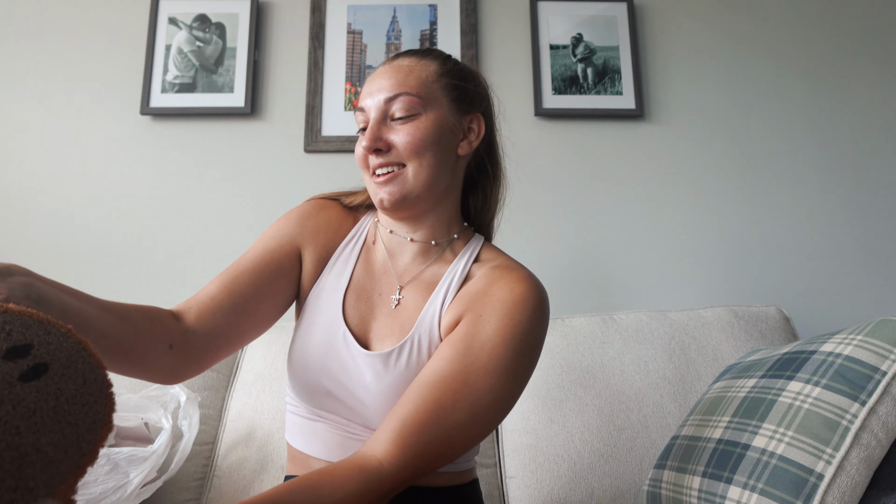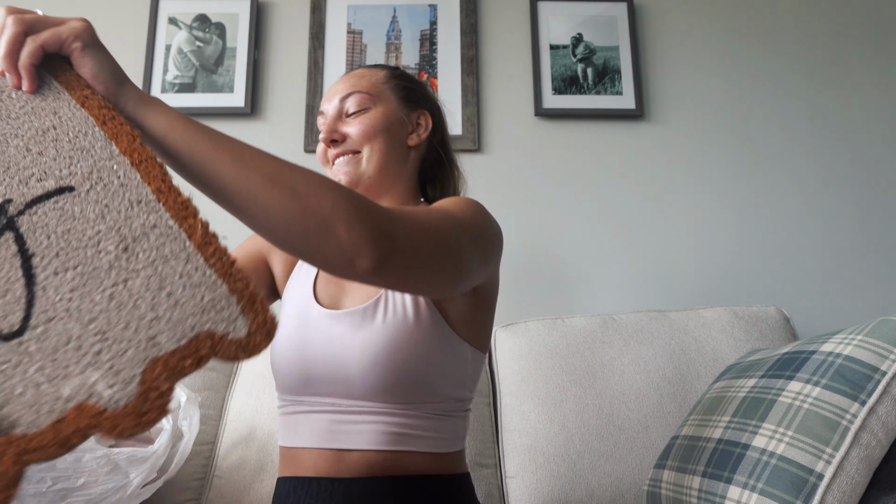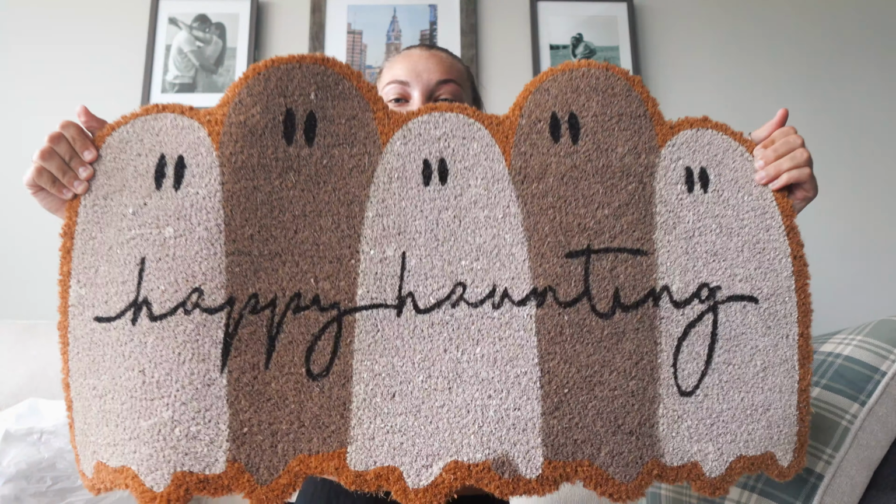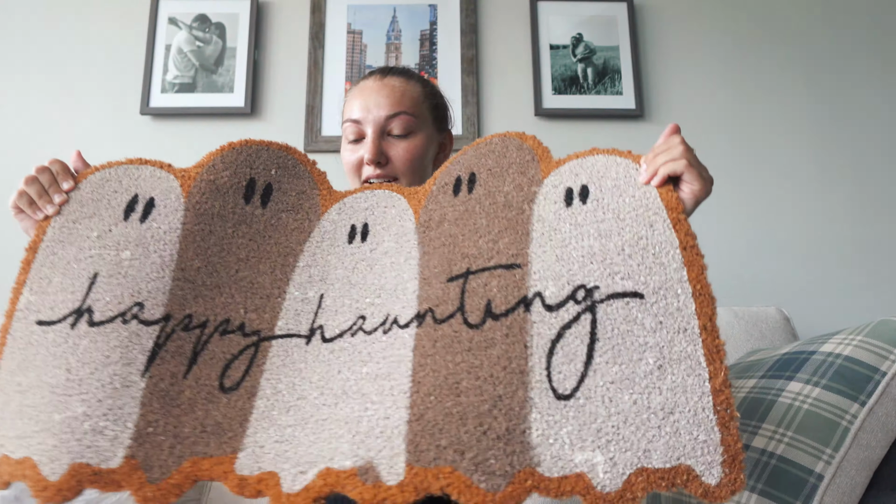And this is gonna go outside on our entryway. It says, "Happy Haunting." Isn't that adorable? I am obsessed. I love this. This was $16.99 and I got it for $12.99. Wait, does that make sense? 12, 13, 14, 15, 16. Yeah, $4. So that was my entire haul.